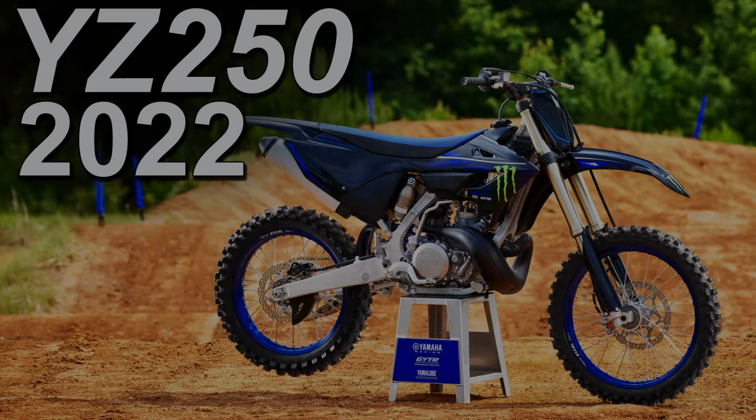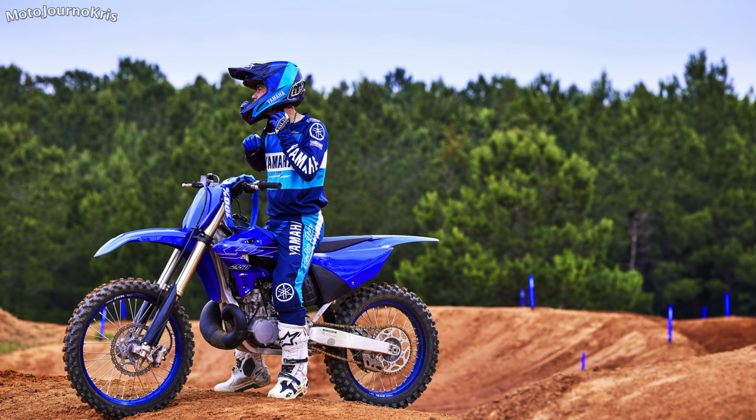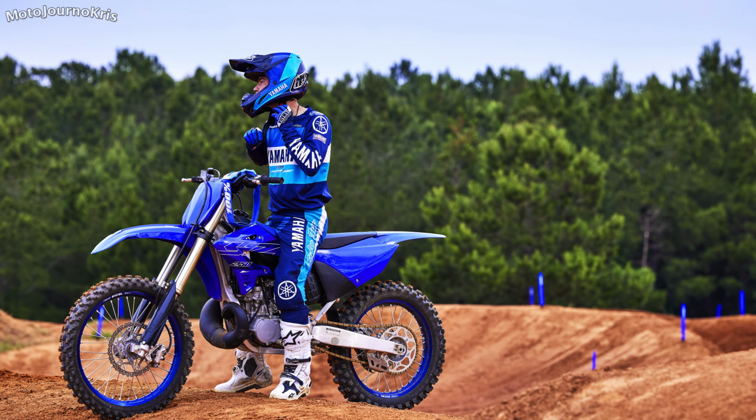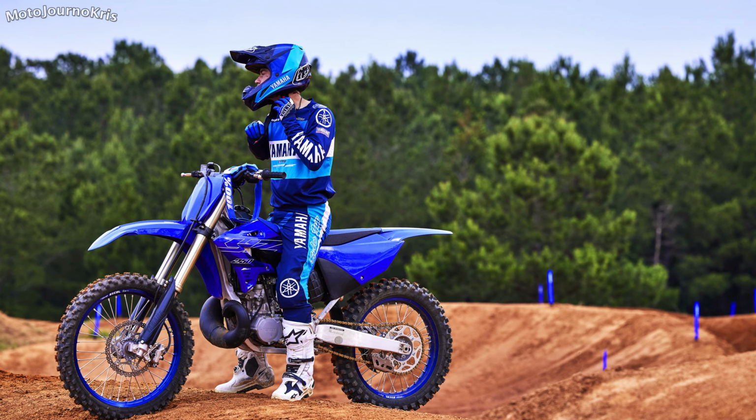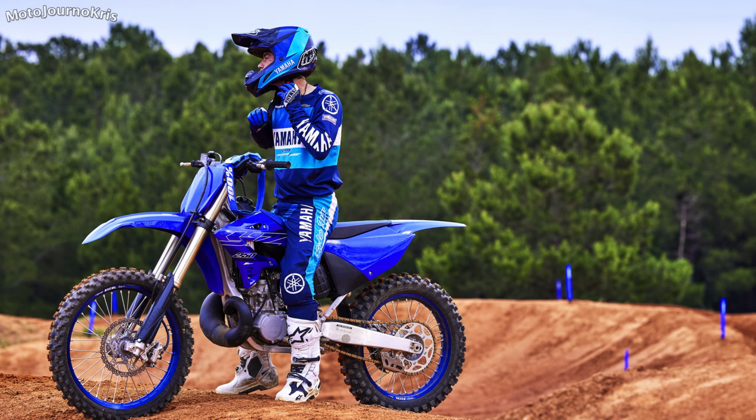So now I thought I'd cover its bigger sibling, the YZ250, which receives a similar but not as expansive update for the new year model. The 2022 Yamaha YZ250 is already available, priced at $12,099 out the door here in Australia for the Team Yamaha Blue, while the Monster Energy Yamaha Racing Edition, or SP version, adds another $100 to that figure.